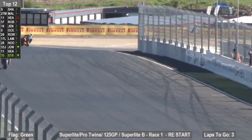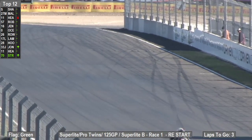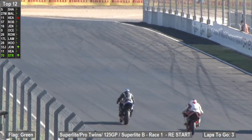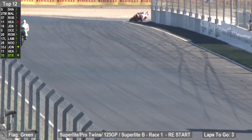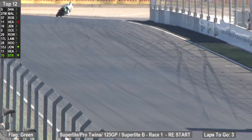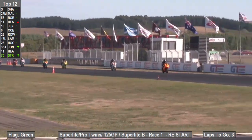So absolutely brilliant. Matt Dunlop there, he's up into a quality position. Josh Augustine is leading that one by 1.5 seconds, and Nick Kane, Ben Rosendale, and then of course Matt Dunlop, who missed the first 2 rounds with a crash, and so good to see him back in the North Island mixing it with the Pro Twins.